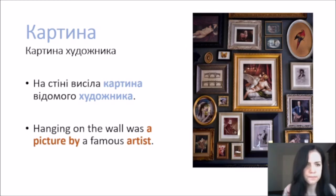For instance, на стіні висіла картина відомого художника. Відомий means famous. So we will translate this sentence as: hanging on the wall was a picture by a famous artist. Картина means picture.